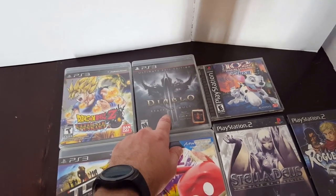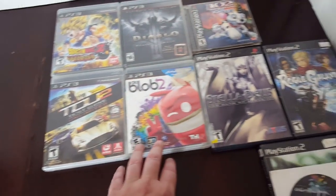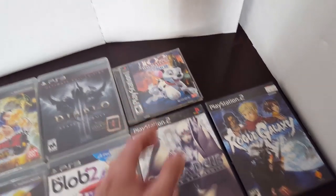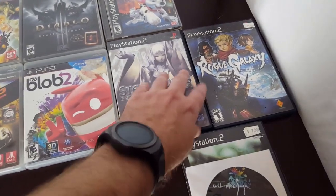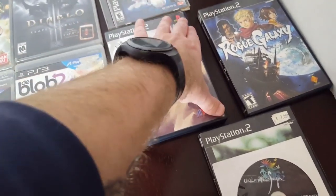But we got Diablo 3 Ultimate Evil Edition, Dragon Ball Z Ultimate Tenkaichi, Test Drive Unlimited 2, Da Blob 2, 102 Dalmatians Puppies to the Rescue. Now, complete, that's still a $10 to $12 game. Stella Deus, an Atlas title. I like picking up Atlas titles whenever I can find them, especially on older systems. Now, this was missing the manual, but that's all right.